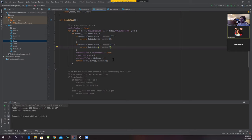So try iterating through your different options, but also, and this is very important, you want to change up the order in which you try these things. Because the fox has certain biases as to which way he'll turn first when he's wandering. So you'll want to experiment and find out which bias you want to try to exploit, or what direction exploits that bias without necessarily knowing what it is.